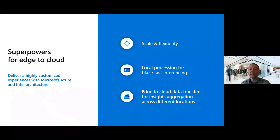And in terms of superpowers, when I look at retail today, and also the technology that we'll be showcasing, it is really about providing the capability to scale and be flexible, meaning that you develop your solutions and you are able to deploy those solutions everywhere, from a small convenience store all the way to a large grocery or apparel location, and having a way to scale your system and solution as you need.